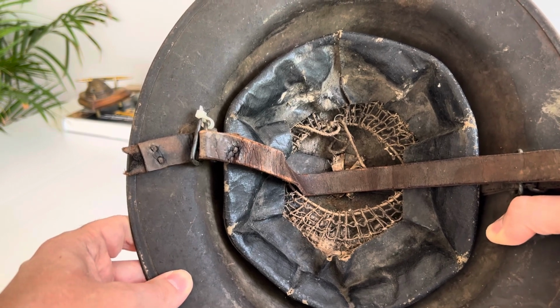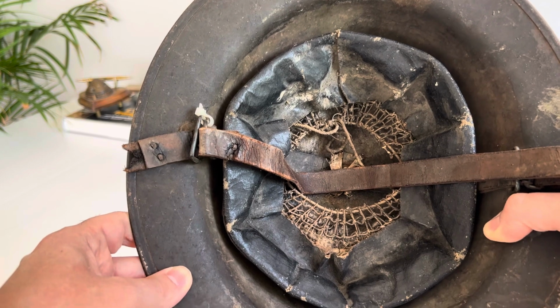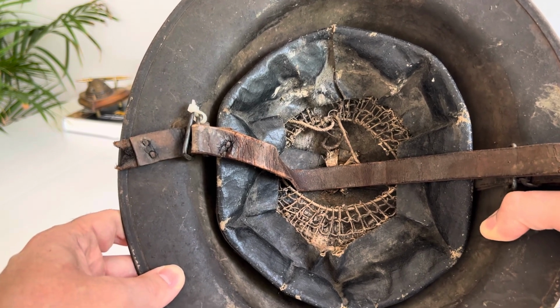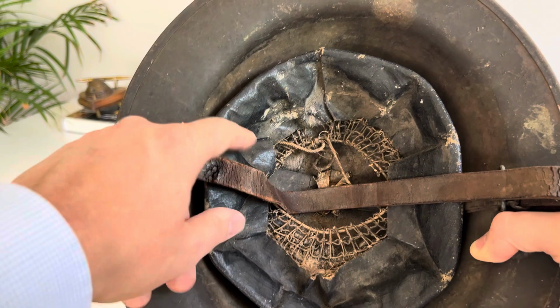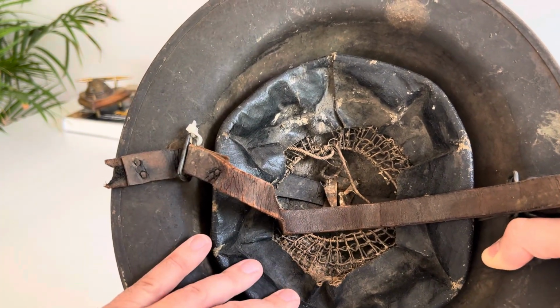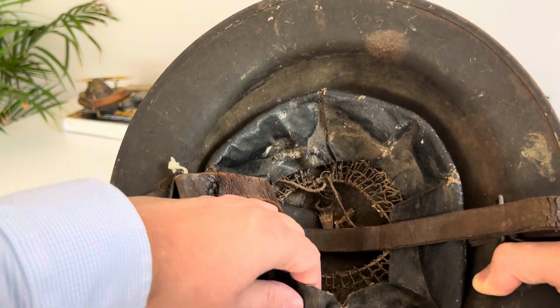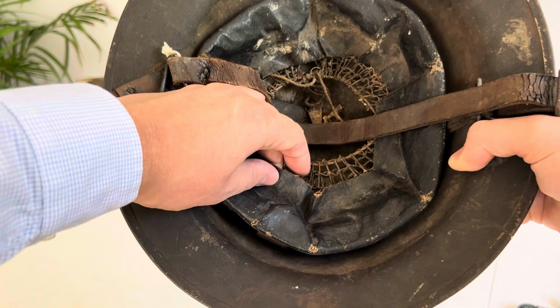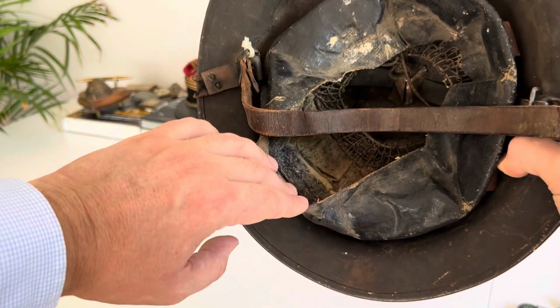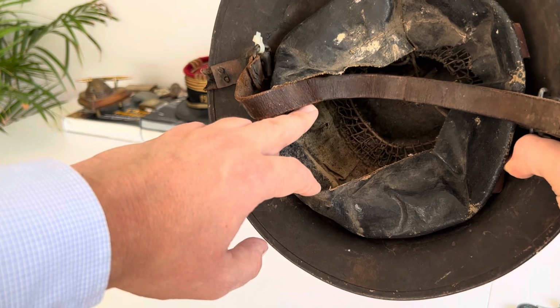Now, with regard to how it is made, as I said, it's a stamped sheet of metal with a manganese alloy. On the inside, you will find a chin strap made out of leather, so quite typical, and then a liner. This liner is made first of rubber. So this black part you can see is actually rubber. And inside, if you look, you have some woven fabric, which is cotton. So cotton and rubber.